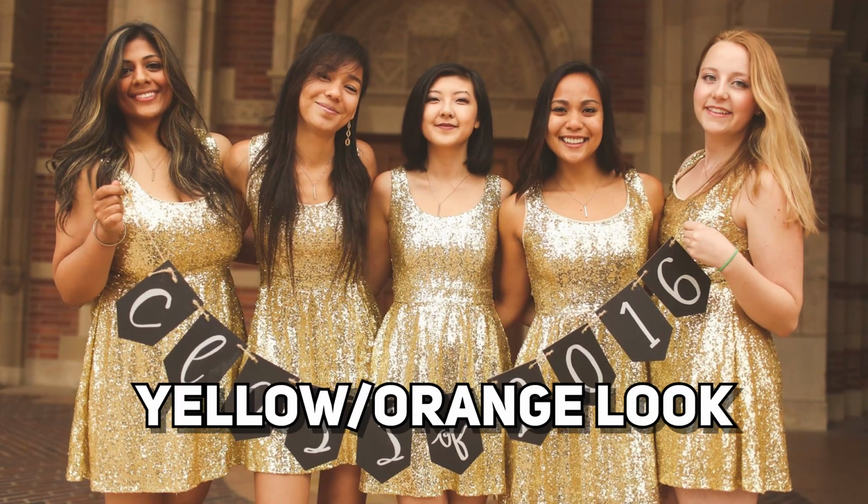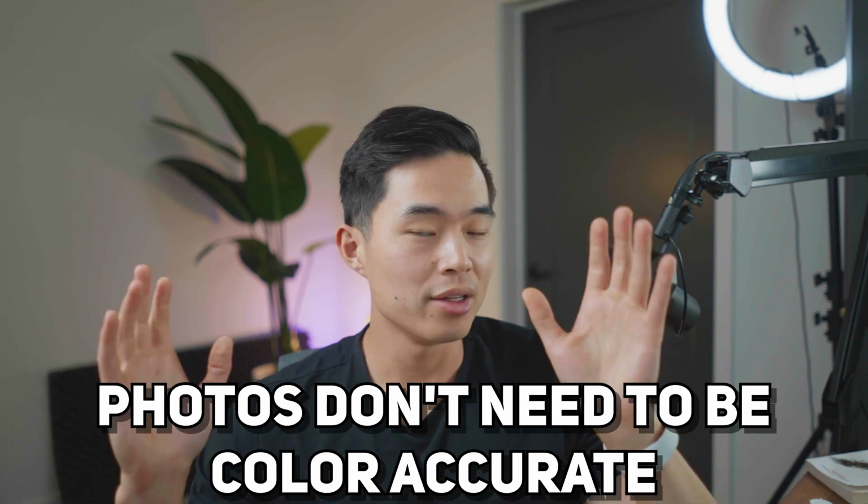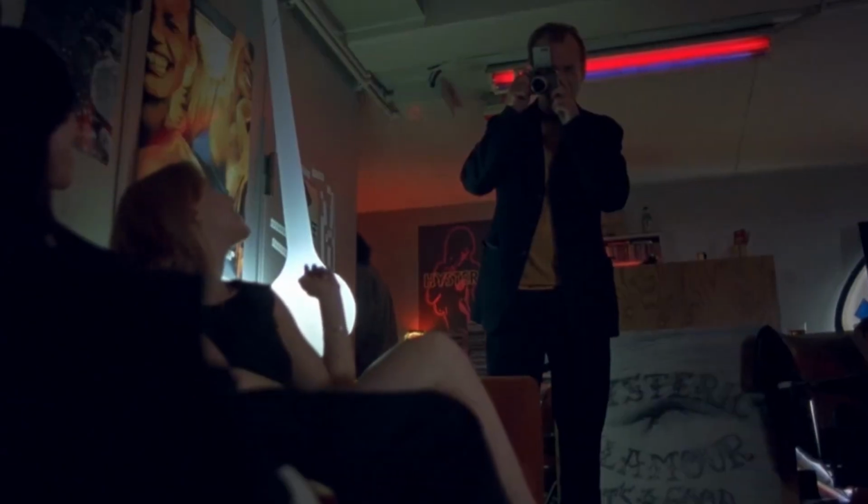For me, I really like to put a more yellow/orange look to my photos. It gave it more that California vibe, and I think a lot of people really like that. So don't think your photos need to be perfectly color accurate and stuff like that. They don't. You literally just need other people to like your style.